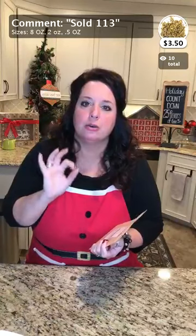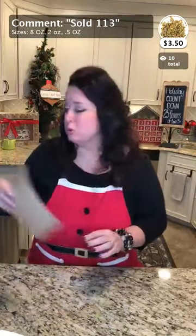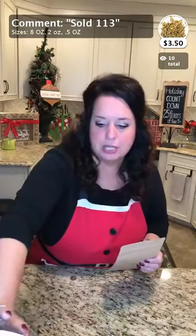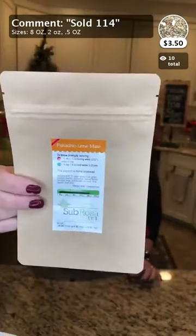This is both fruity and just a little bit floral. I think it depends whether you steep it hot or cold. I would say that with all 3 flavors of mate, it will taste differently whether you steep it hot or cold. Pistachio lime mate is sold $114.